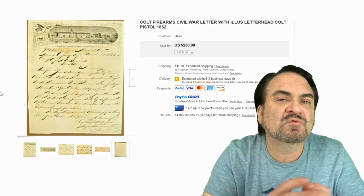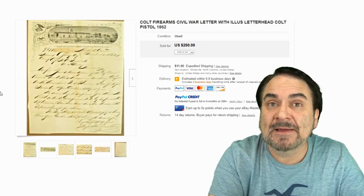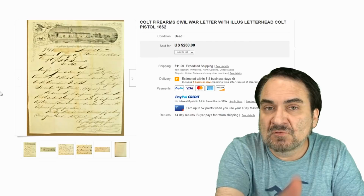There's far more to this than just saying, hey, it's a gun, or it's something else collectible in another category. Now that does come into play because military collectors will probably be the only ones buying this. So you have to judge the value on these by the category they would fit into. A hotel would be more like a tourist collectible item. Railroad would be transportation. A Civil War letter like this would be military, obviously, from the Civil War.